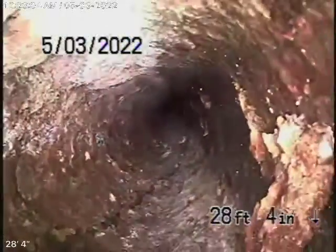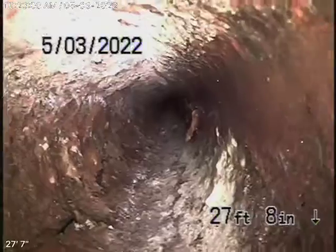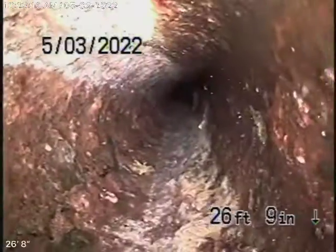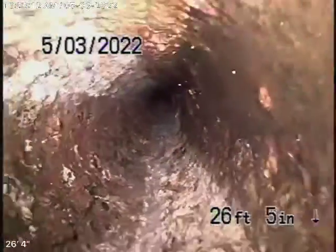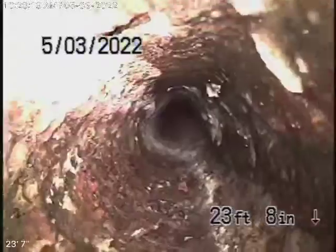Right there. Right there again. Top of the pipe, like 6 o'clock, you see it's cracked there. Clearly there, you see that there. And this is actually visible underneath the house. The pipe's getting very old.